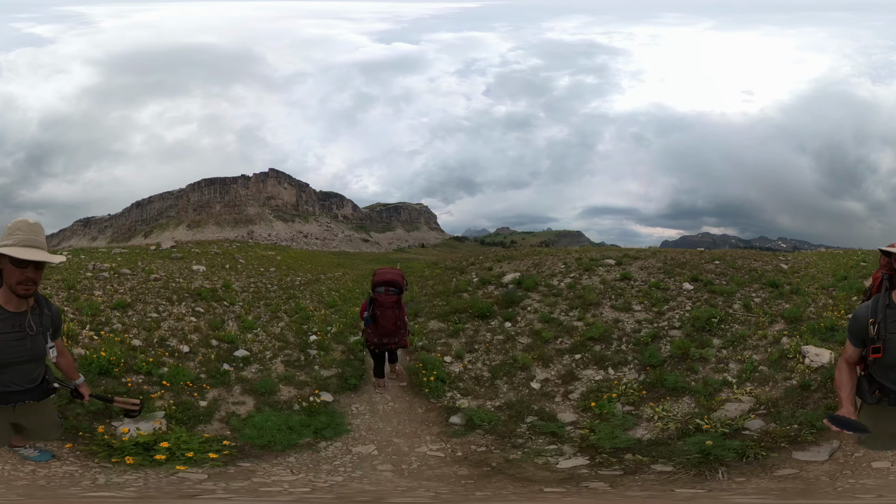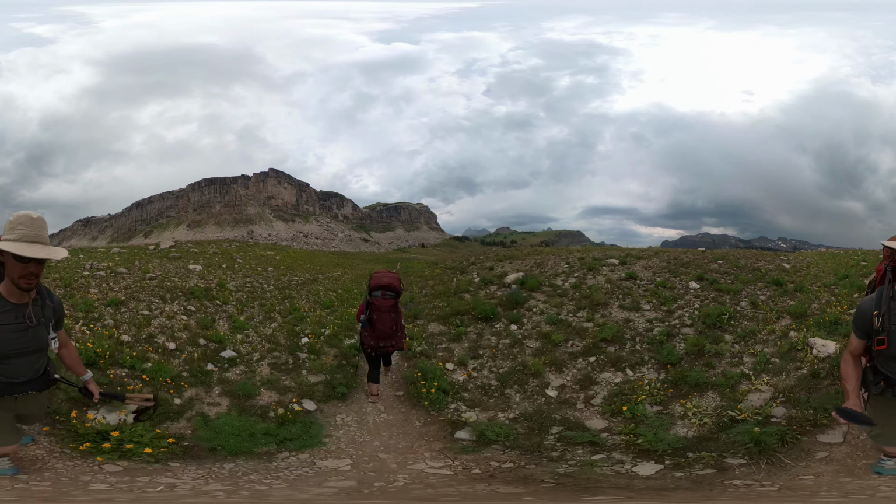No cell signal though. I'm surprised we were getting some cell signal down in Death Canyon until we got about to the Death Canyon barn, where the trail split over to the Static Divide. But no cell signal up here, even with a straight shot down to the lower range. Well, that's okay. We've got Garmin GPS. We can send out messages and receive like that.